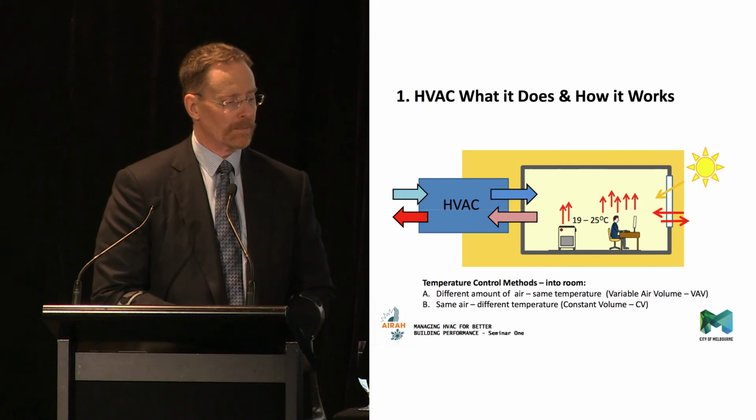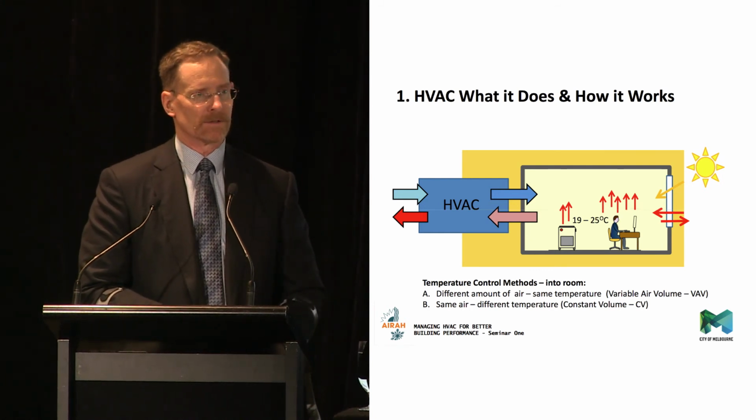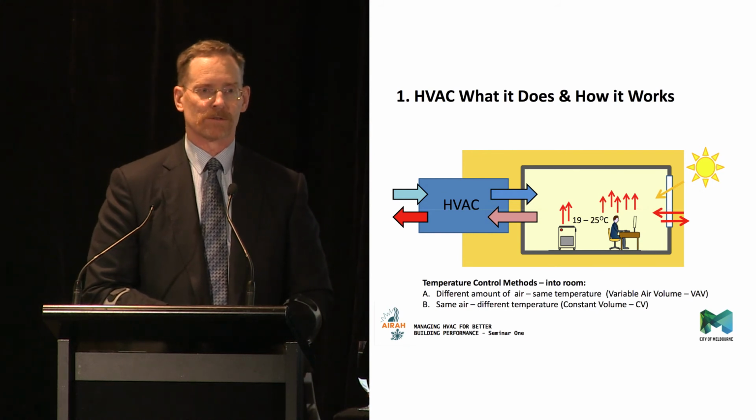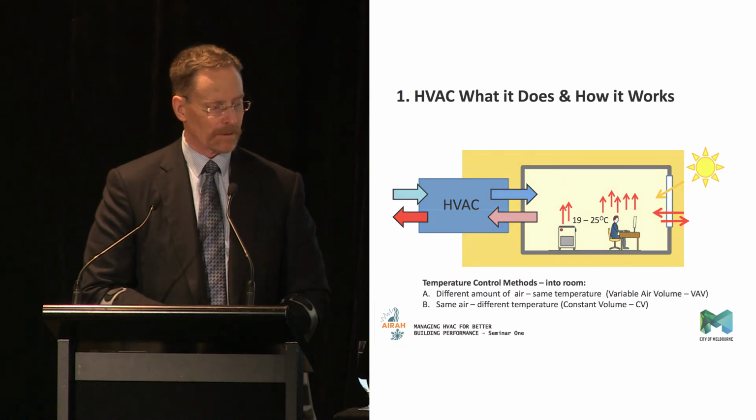And this will become a little bit important a little bit later on. So we start to introduce terms like variable air volume and constant volume. I'm sure a number of you in the room would have heard the term VAV and VAV boxes. Pretty important thing when it comes to maintenance. But anyway, let's just dip up a little bit from that.